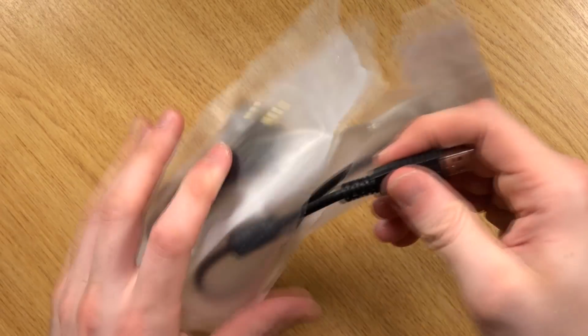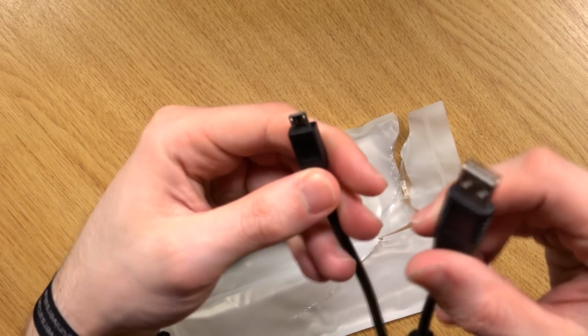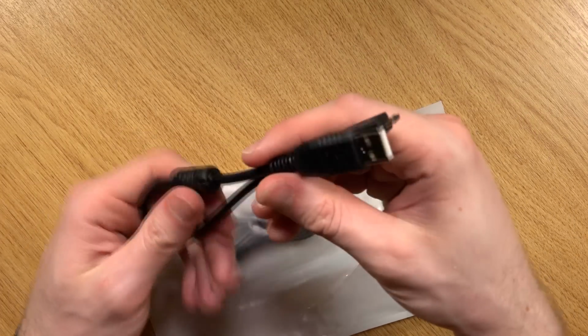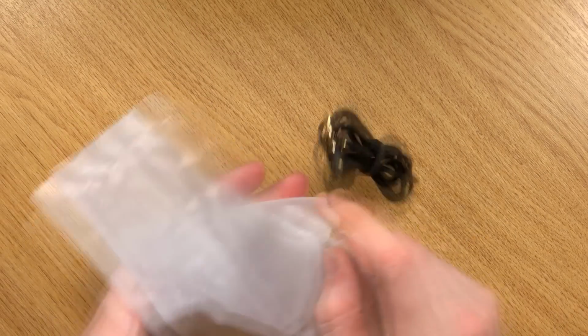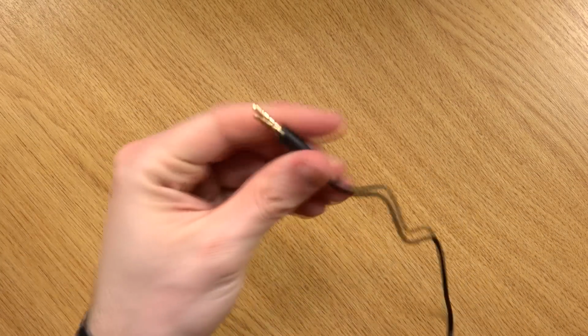The next thing to come out is the charging cable, micro USB this is, and this is really pathetically short. What a shame. However, micro USB cables are very easy to come by, and you can get some extension cables if need be. Then finally, we have the stereo cable, and this is 4 foot long, so pretty decent length, I would say.